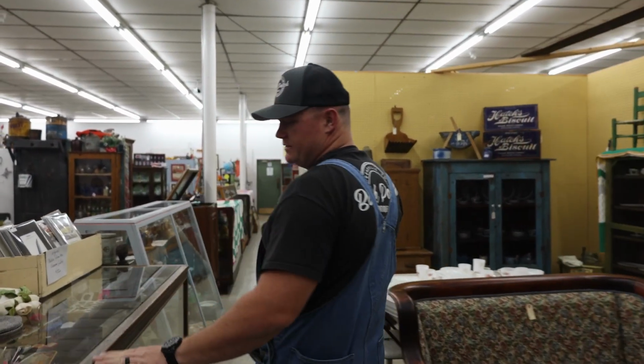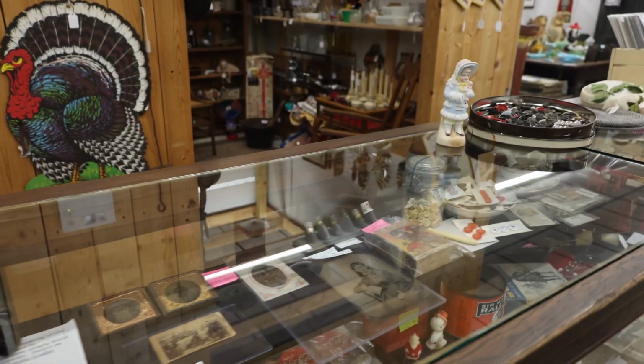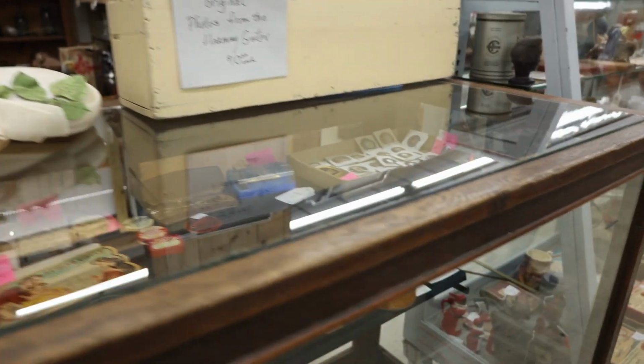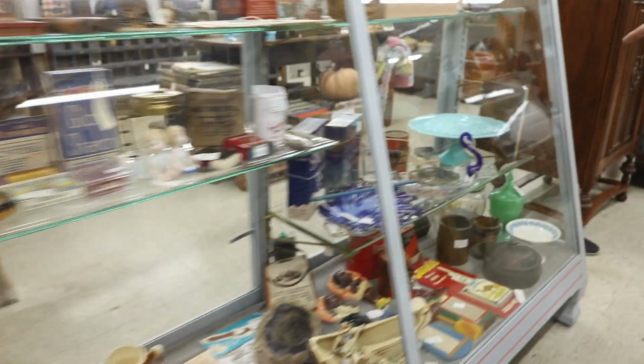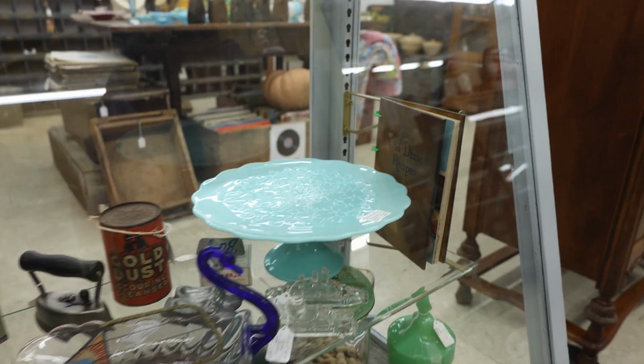If you'll notice, we've got some vendors down the middle now. We've brought in some displays to offer a bigger selection of smalls. Each of these have some different pieces that are incorporated in, some vintage snow, a beautiful cake plate there. That's actually a Fenton plate. That's a really good piece for you Fenton collectors. Turquoise Fenton cake plate there.